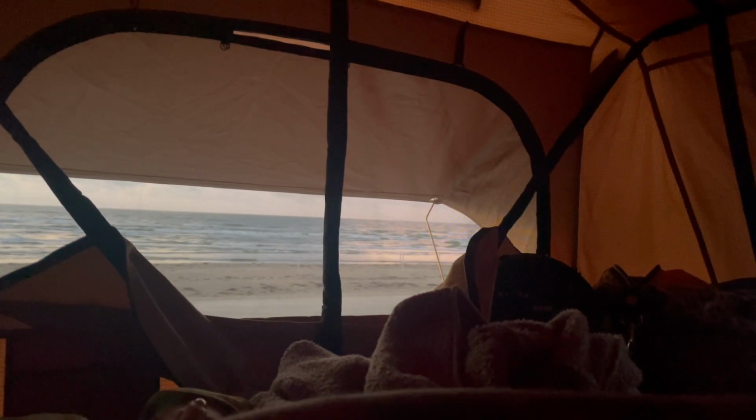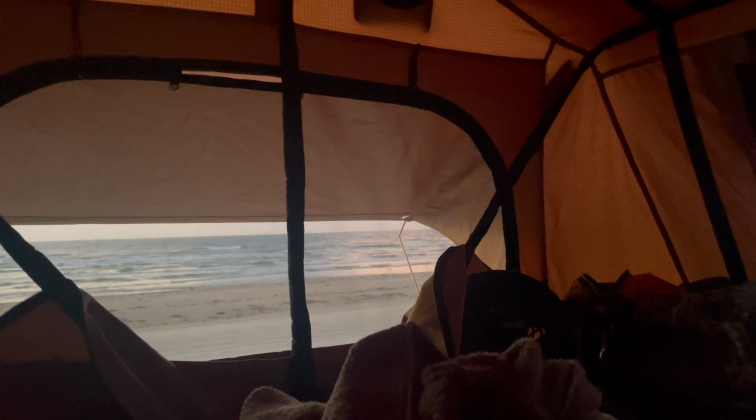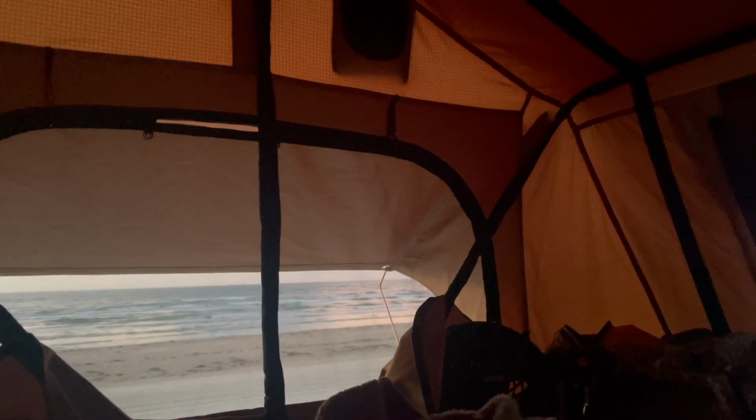But with this tent, I think naps are going to be a regular thing because you're up off the ground, you get a better breeze. And like I said, it blocks out a lot of that light. So far, everything's going really great. One thing that I really enjoyed was just waking up, looking out the window, and having that amazing view this morning.